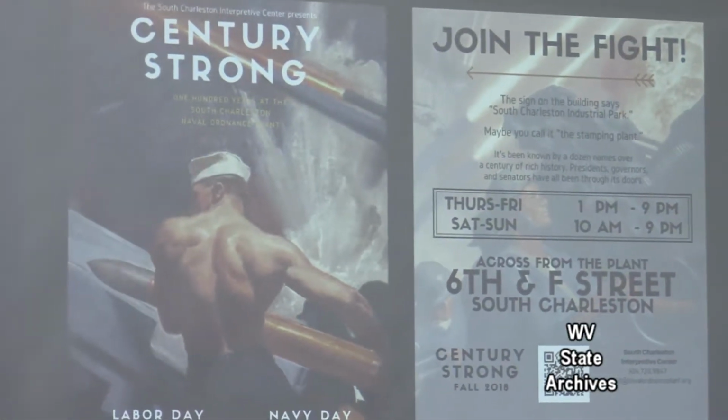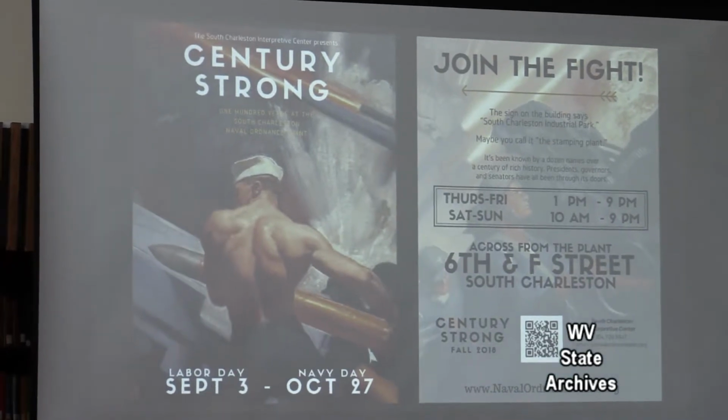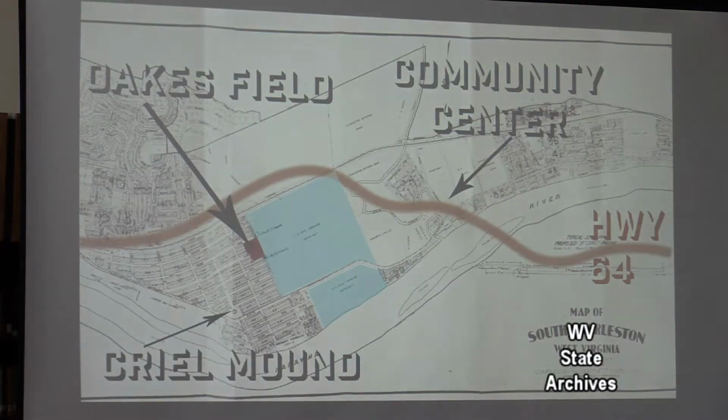As Chuck mentioned, this research project is going to culminate in an exhibit at the South Charleston Interpretive Center. It's actually so big we can't fit it in the South Charleston Interpretive Center. So we will have a special exhibit space set up at 6th and F Street from September 3rd to October 27th. The material in this presentation tonight is a fraction of what's going to be in there. And also, due to the size limitations in PowerPoint, the images shown tonight are not the quality you're going to see in the exhibit. So don't think if there's anything pixelated, trust me, it looks a lot better in real space.